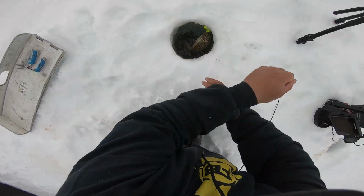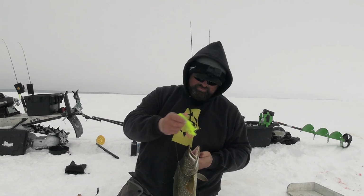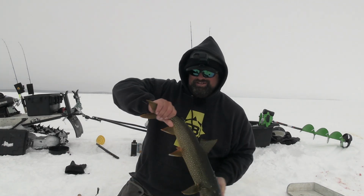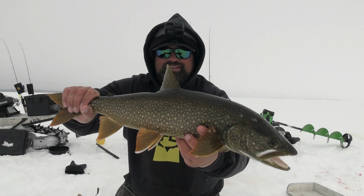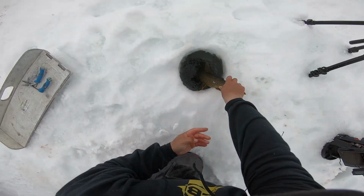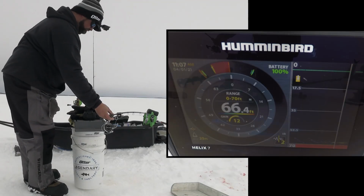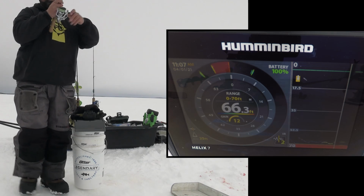Another nice fish. Got a storm, not a storm, but a low pressure system moving in. Some snow. That's when things can go crazy. We just need a big moment to come by now, but this is insane. Easy. Oh, jeez.